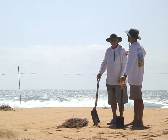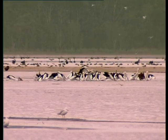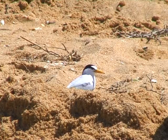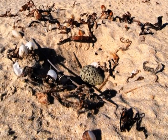plight of these shorebirds. Shorebirds live, eat, breed and nest on the shoreline. Unfortunately, this is the same place and space that people want to enjoy during summer months.